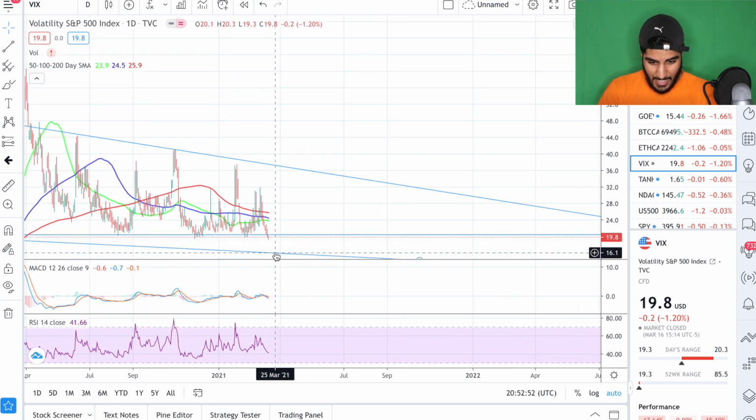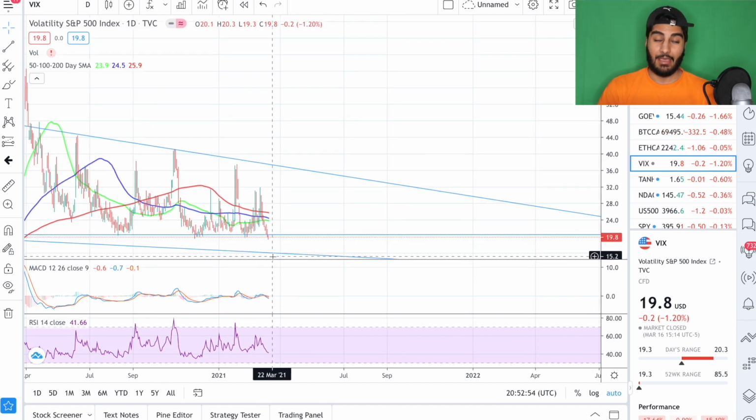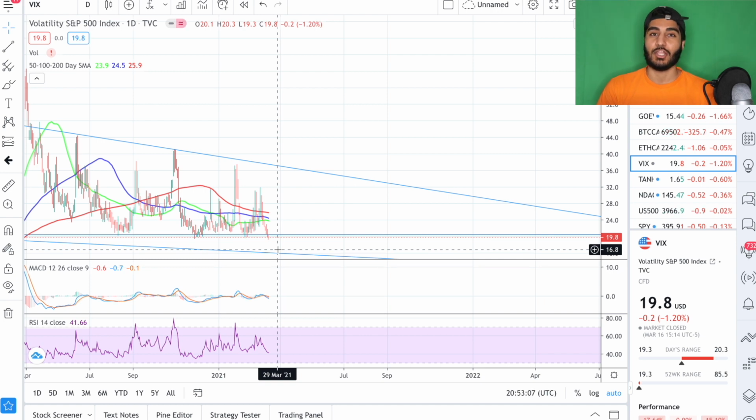Now, don't be surprised if we get down to this level right here. If we were to somehow get to this level of support, that would be very nice green days in the overall markets. And if we do get to this point, I would highly recommend buying some put options on certain plays, because at this point, the volatility index has a lot more room to the upside, and if it has more room to the upside, that means the overall markets are going to go down in the short term.